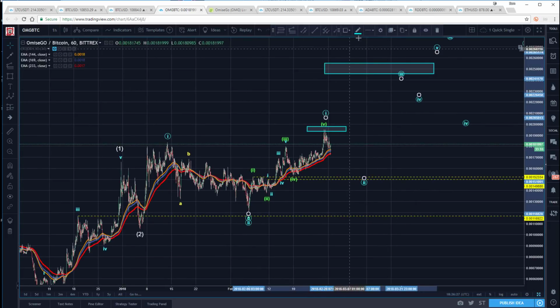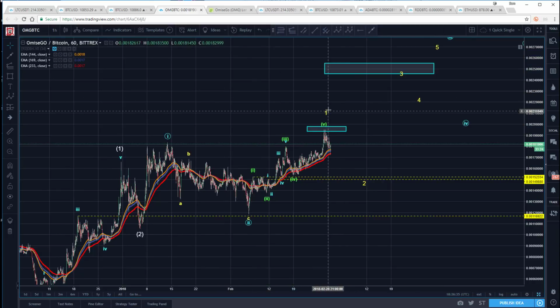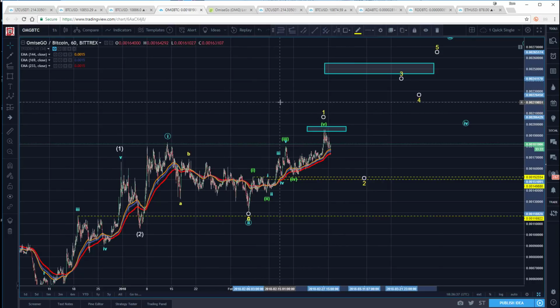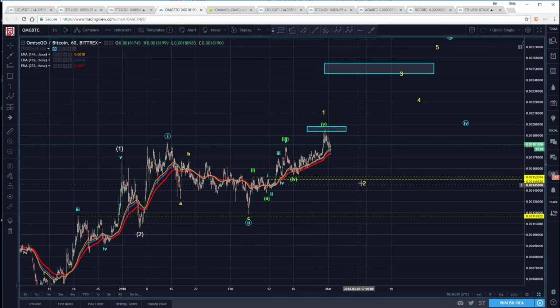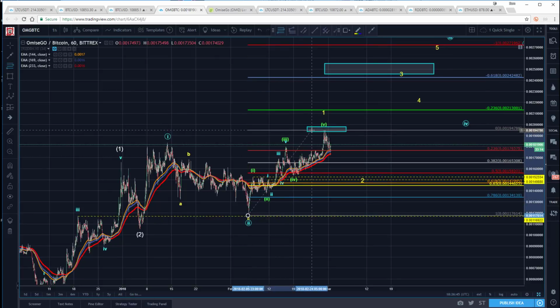So now I got to look at this and go, okay, wait a minute. We'll go to yellow. We got to change that degree. Let's go to minor. Okay, well, I'll just get the digits. Could that work? Okay, 1, 2, 1. What am I looking for? Now I'm looking for the retracement. So again, I'm just going to measure it. Same thing, just another 5 wave.